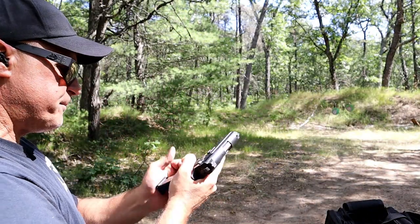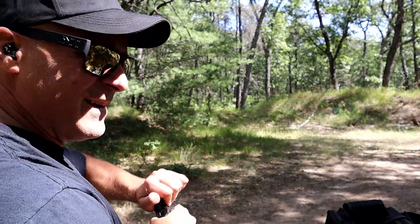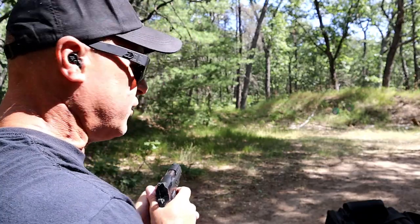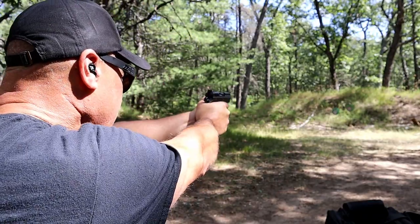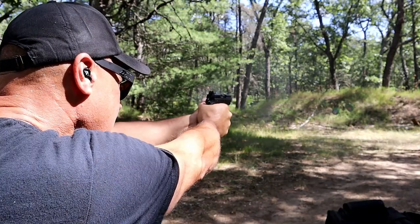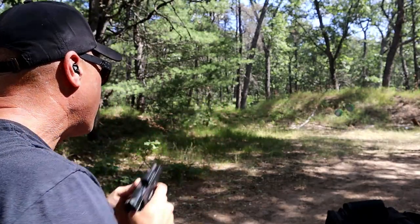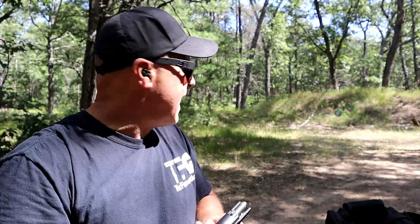Love the Rammy. A lot of people love the Rammy. Very difficult to find. In today's market, you're looking at closer to $800 to get a hold of this. Let's see how it does here. That target on the left is hanging by a thread.